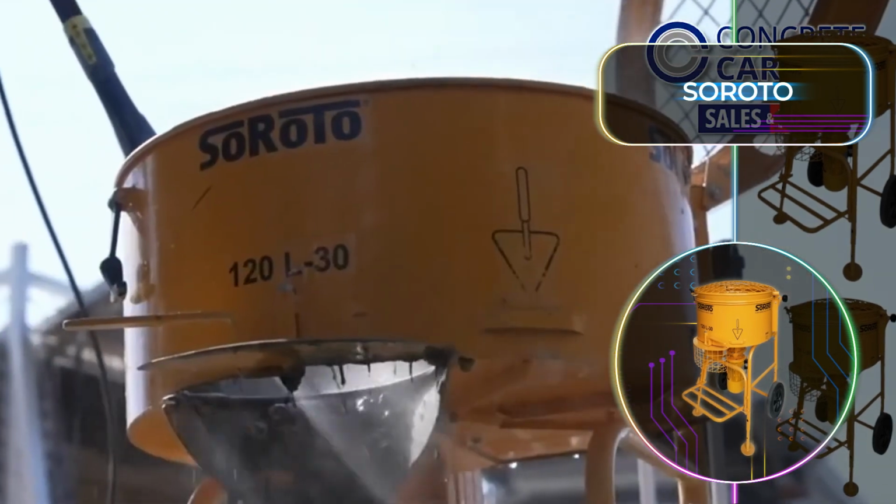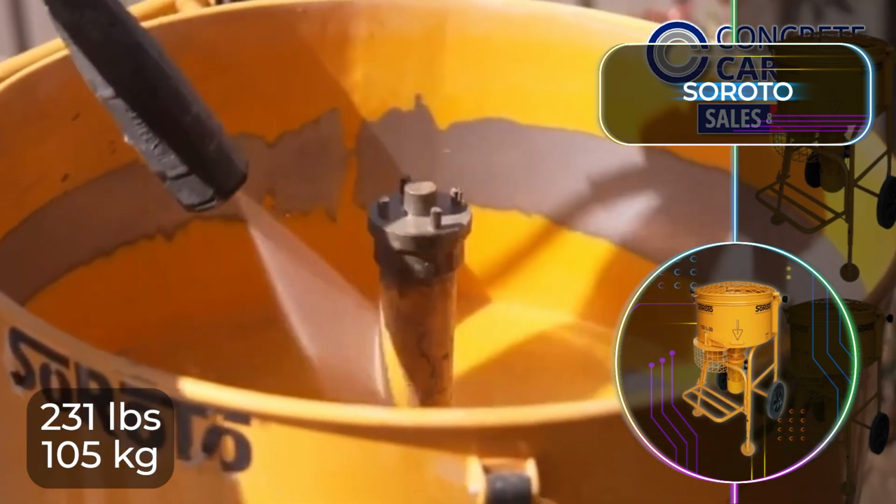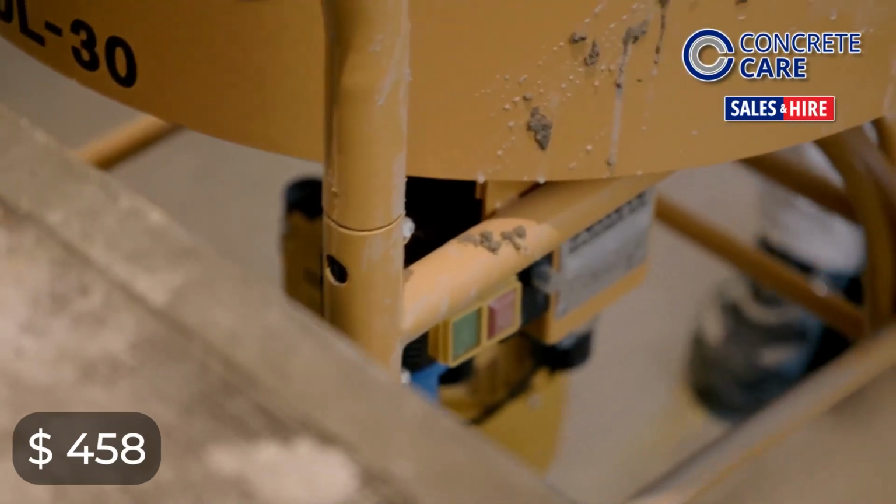Since it weighs in at only around 231 pounds or 105 kilograms, it's also surprisingly portable thanks to a compact design and sturdy wheels. The tool will set you back just a little over $400, $458 to be exact.